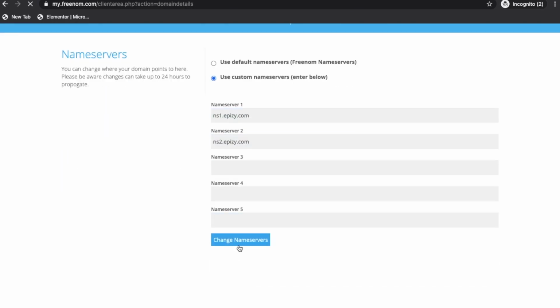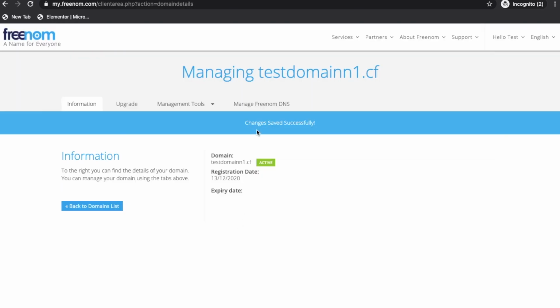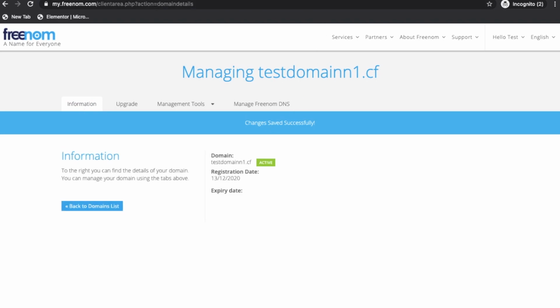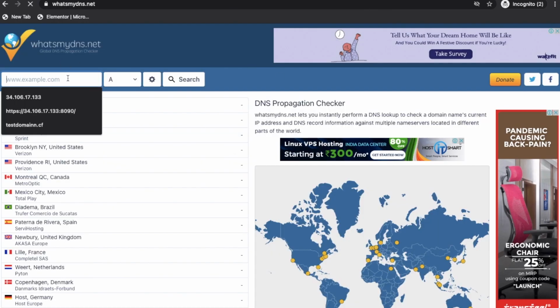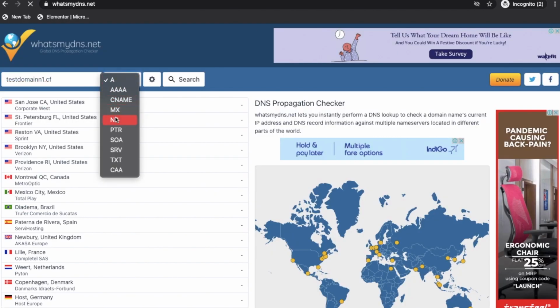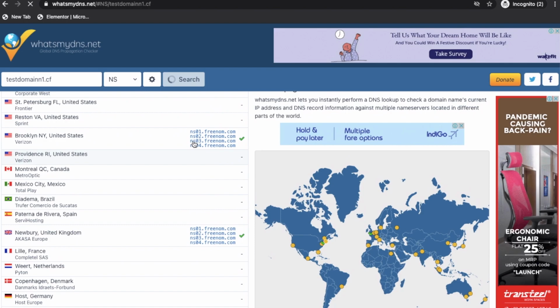Oh, basically this change was not applied. So yeah, changes saved successfully. Now let me check. Oh, okay. So basically now the process has been initiated. It will take time. You have to be patient. And from here, by entering your domain name right here and going to NS and then search.